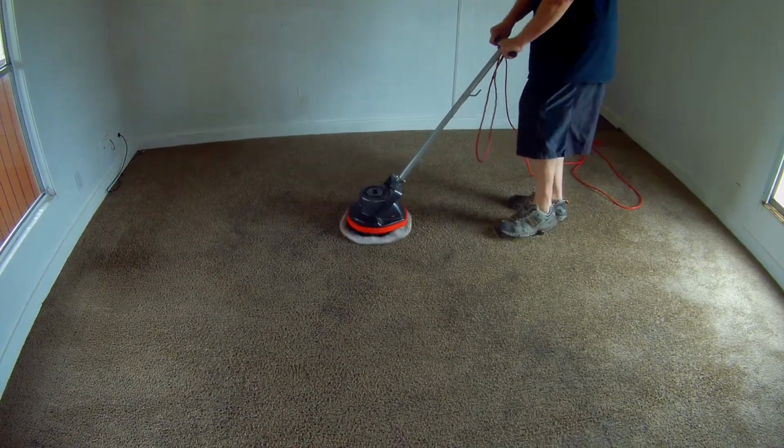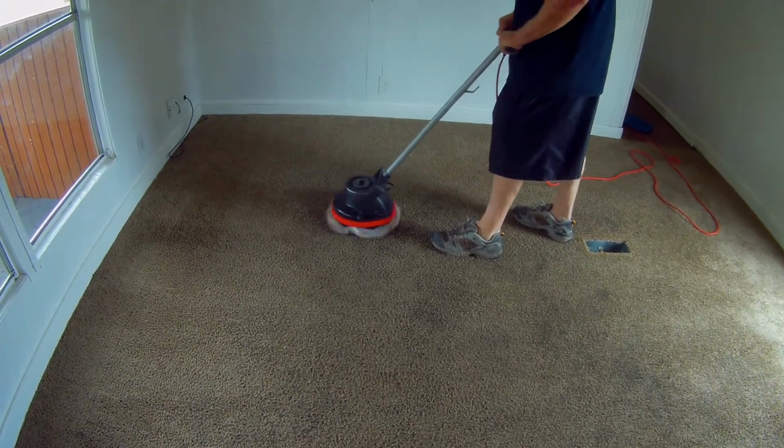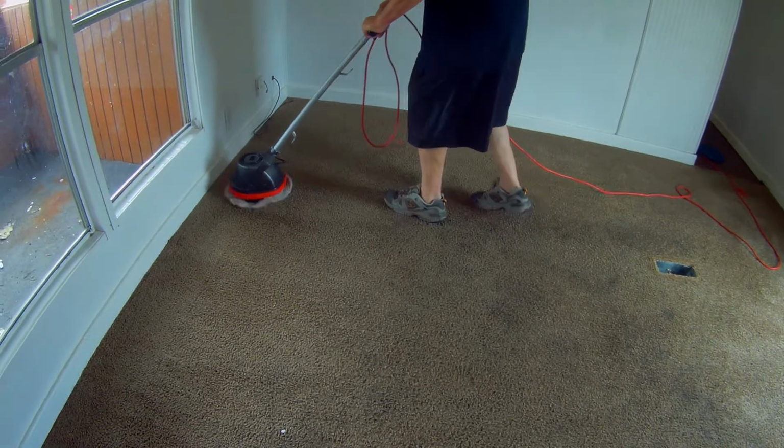These carpets kind of ugly out after a few years, and there's only so much you can do to get them clean looking again.